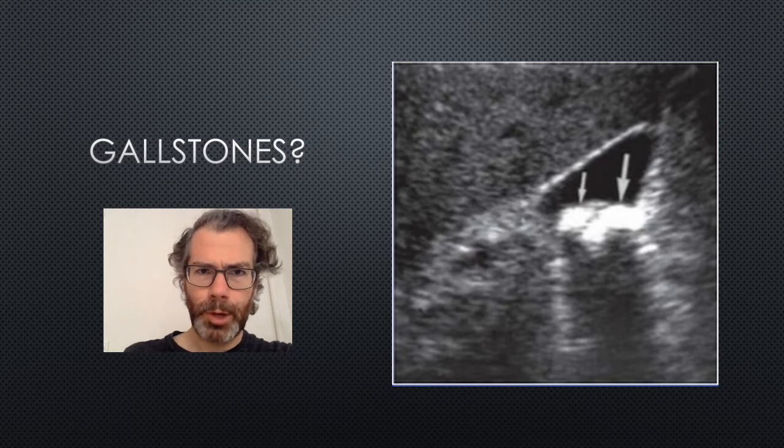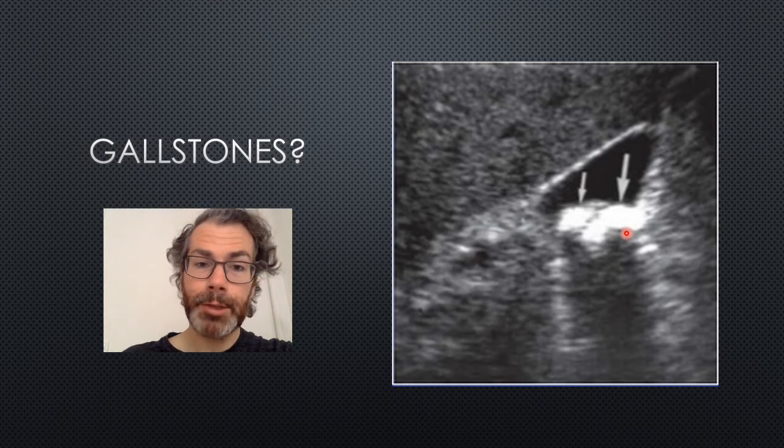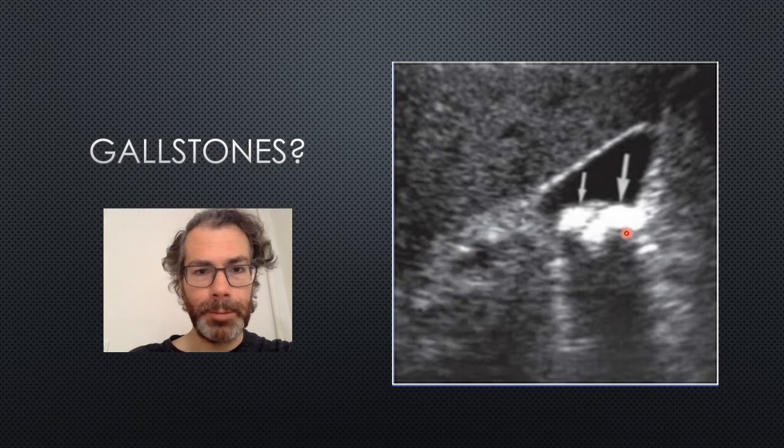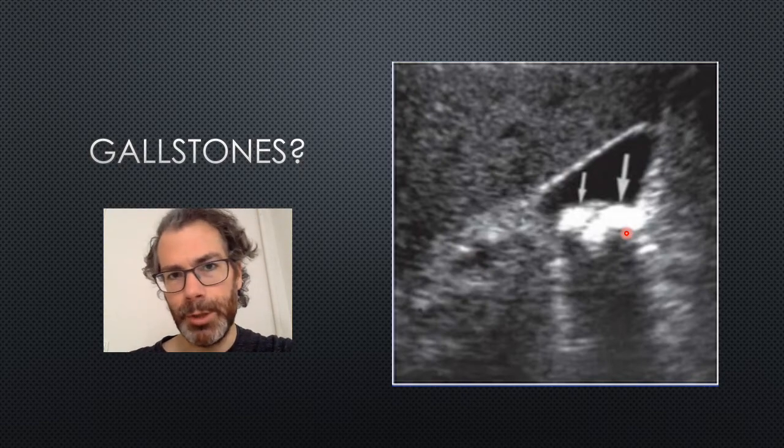Okay, so these look like gallstones, right? They're bright, hyperechoic, rounded structures with shadowing, sitting in the most dependent part of the gallbladder. But I can tell you, these are not gallstones. This is actually the duodenum, which is pushing in against the gallbladder wall and giving the appearance of being within the gallbladder lumen. So the duodenum is the structure that's most often mistaken for the gallbladder. With experience, they're relatively easy to tell apart, but let's go through some of the differences of the gallbladder compared to the duodenum.